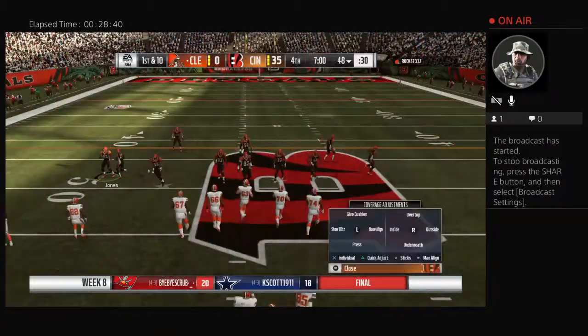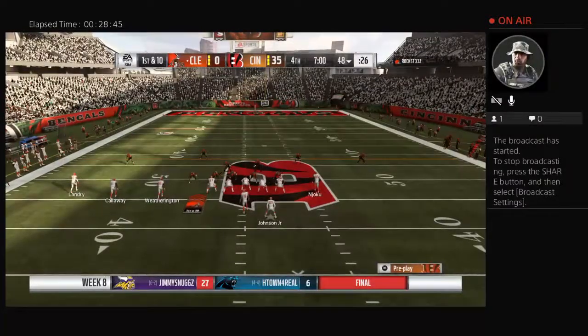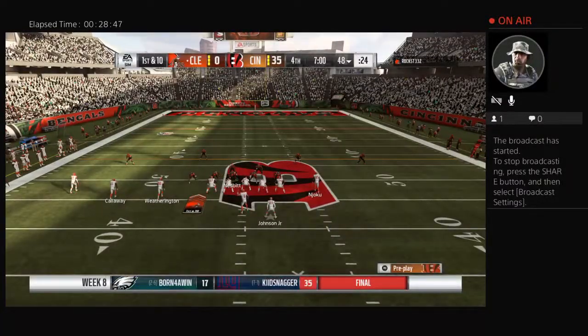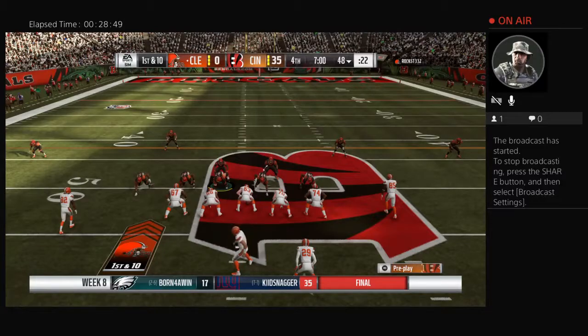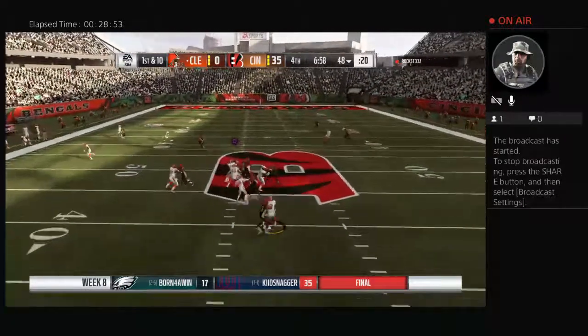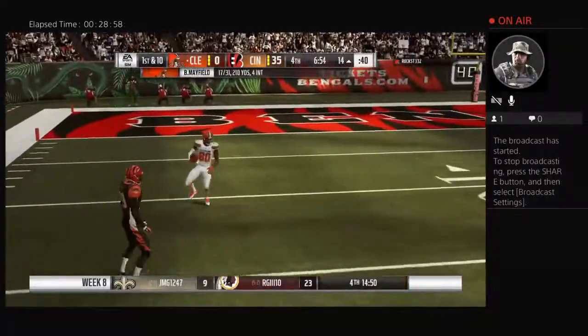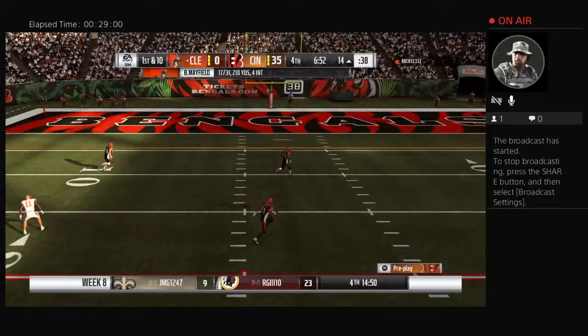Mayfield going to lead the Browns up now, 1st and 10, just shy of midfield at the 48. They go back to the air here after the INT on the last drive. That's caught inside the 20. They give him a gain of 38.